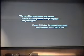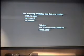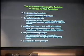And at the same time, a sinister remark, in my opinion, from Robert Reich, the era of big government is over, but law is at hand to save us all. Bill Joy, of course, in his infamous paper in Wired, where we are being propelled into the new century with no plan, no control, no brakes. And so, this leads us to, I would submit, 6 principles that shape the evolution of policies for risk regulation.